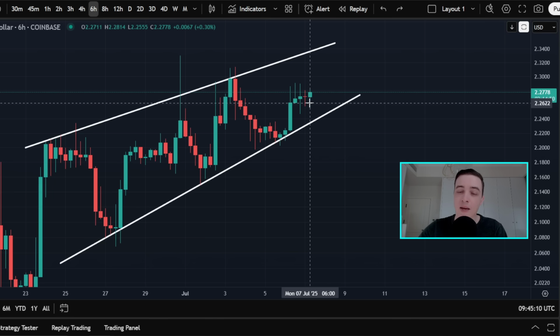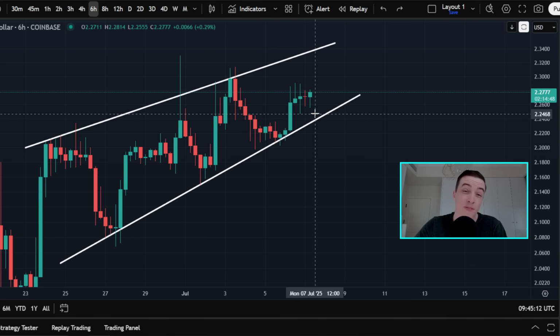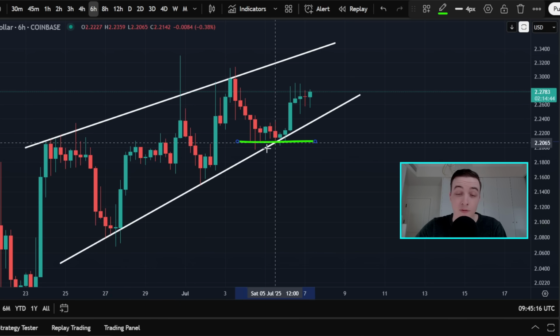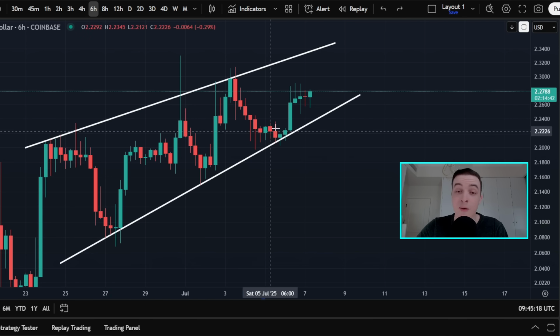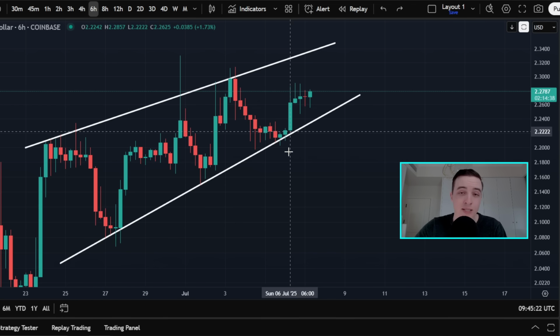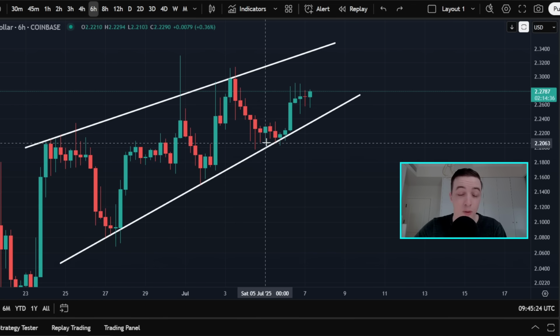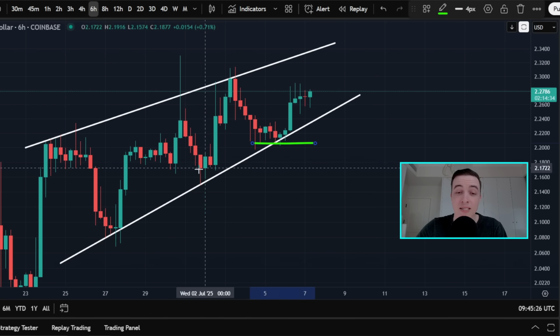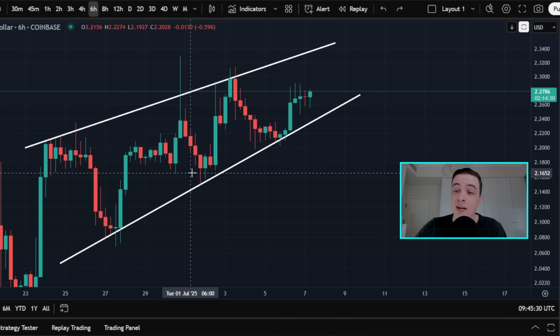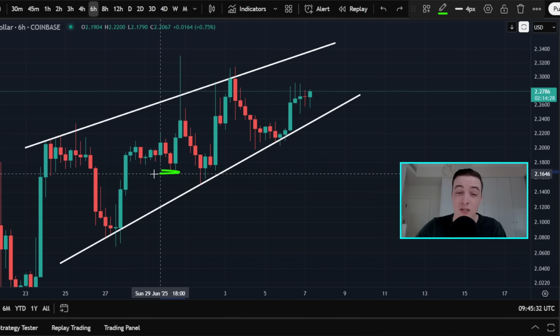And if we were to see a confirmed break below this line of support, we have to also remember that between the point of the break and the price target, we would also likely find some other points of support along the way where the price could possibly bounce and fail to hit the price target. So as always, we cannot ignore support and resistance, and I would expect a bit of short-term support around these lows right here. So around $2.20, as I said earlier, and also at around $2.16 to $2.17.